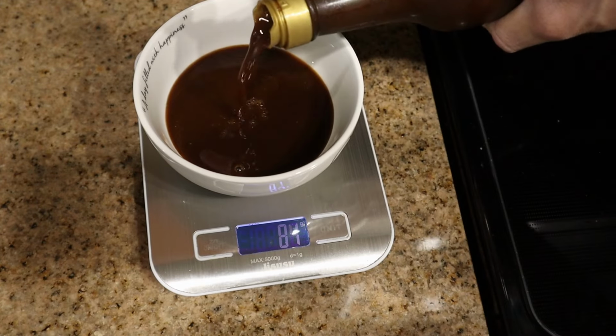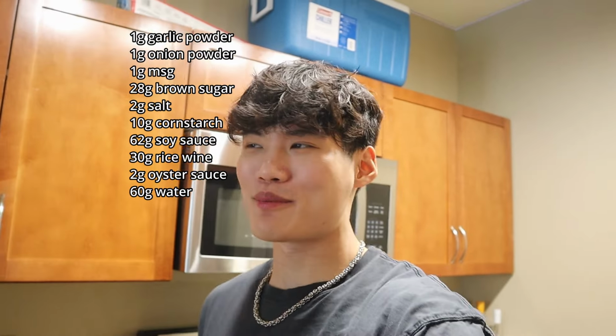I do cook every day, but when I meal prep, everything is raw. The recipe for the sauce is just whatever's on the screen here. I put them all in grams because I have a scale and I just put it all in grams.